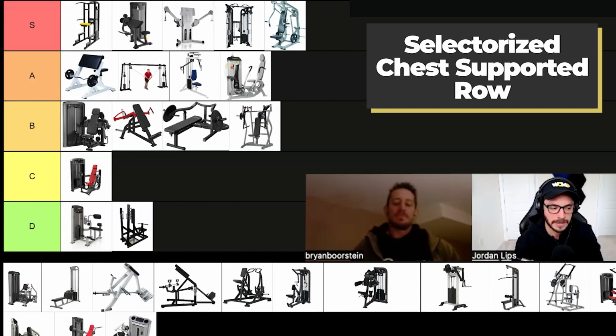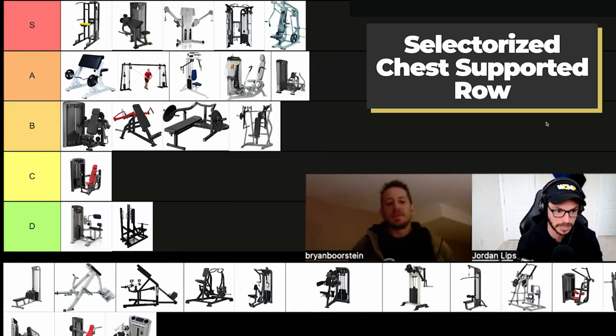You're right, because if you're someone who's thinking, hey, I want this rear delt upper back, I want to get rid of the lats a tiny bit, this jumps up super high on the list. It does depend a little bit, within the back itself, on what you're trying to hit, but I'm good with it in the A category.